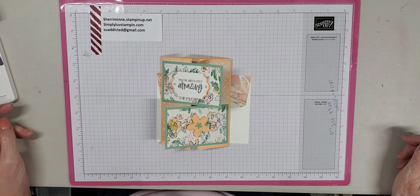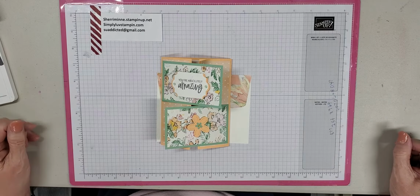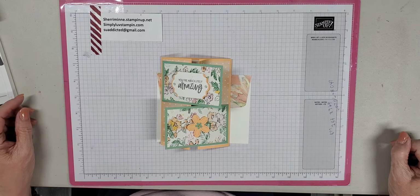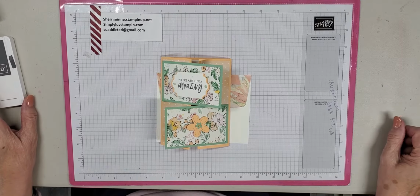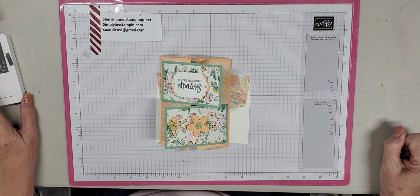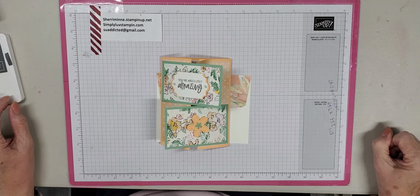I am an independent Stampin' Up demonstrator in a small rural town of Keensburg, Colorado, which is about 45 minutes northeast of Denver. I love everything about Stampin' Up. I've been a demo for 10 years, but I've stamped for twice as long as that, and I enjoy having classes and teaching others how to stamp and enjoy this paper crafting.